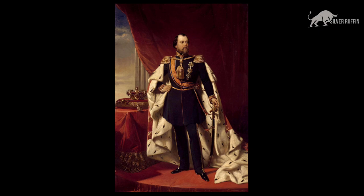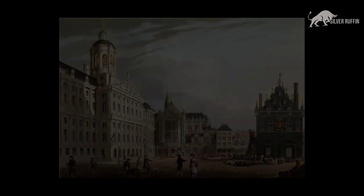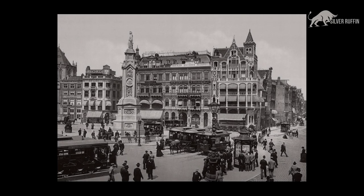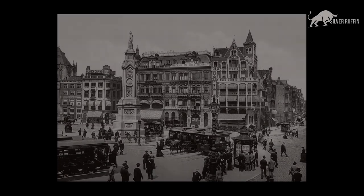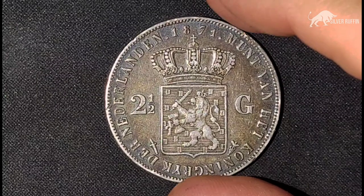His reign was marked by a number of political and social reforms, including the abolition of slavery in the Dutch colonies in 1863. He also supported the modernization of the Dutch economy and the expansion of the country's infrastructure. William III died on November 23, 1890, and was succeeded by his daughter, Queen Wilhelmina. Despite his controversial personal life, he is remembered as a significant figure in Dutch history for his contributions to the modernization of the Netherlands. Now let's get into the coin.